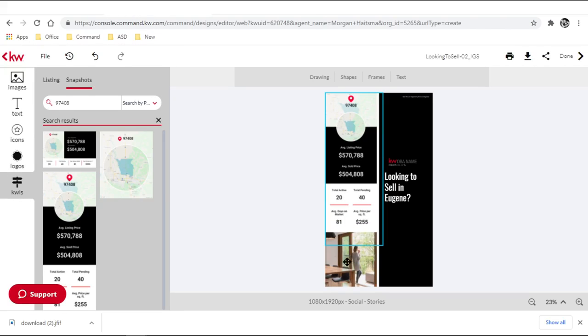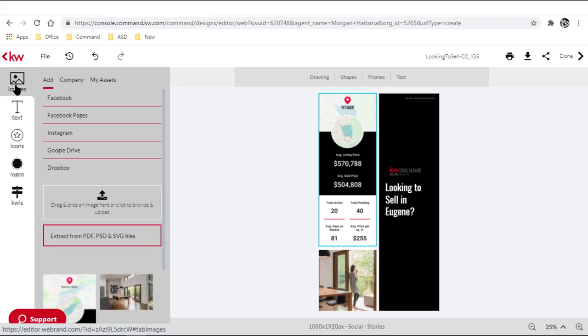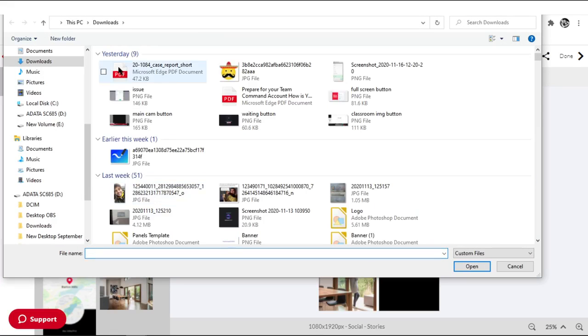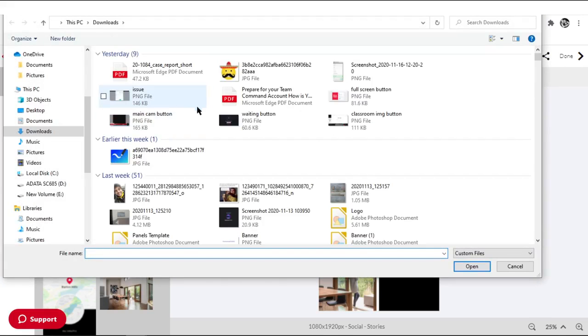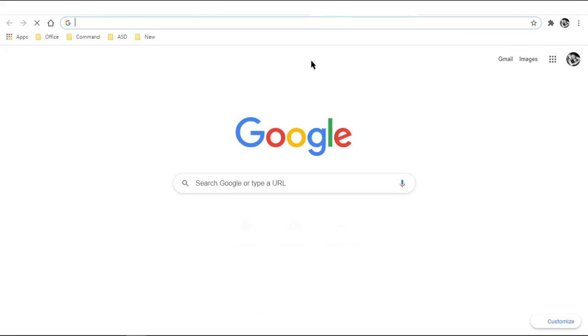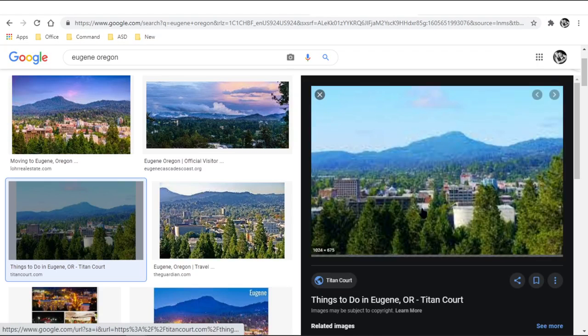So I have this picture right here that I want to be a little bit more specific to the area. So what I can do is click on this images right here, and I can click, drag and drop. And let's see right here. Gosh, I'm not sure where I put that image. Let's try this one more time. Eugene, Oregon, images. Sure, I'll choose this one.